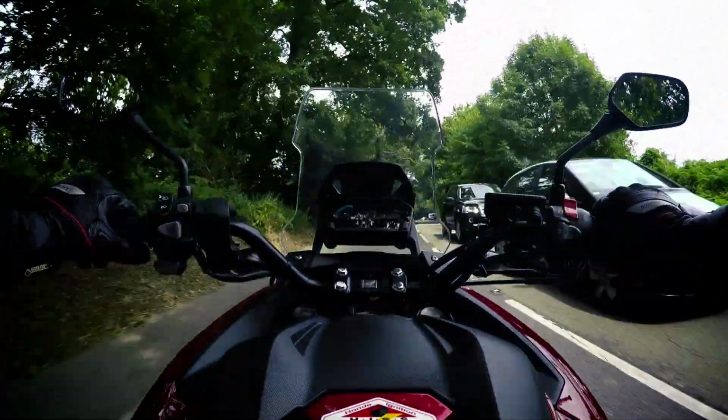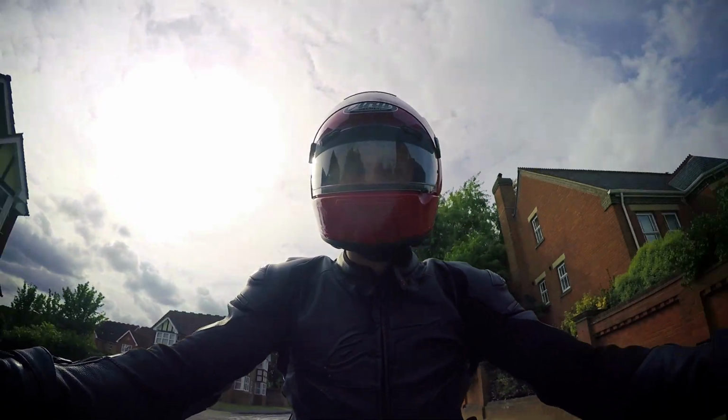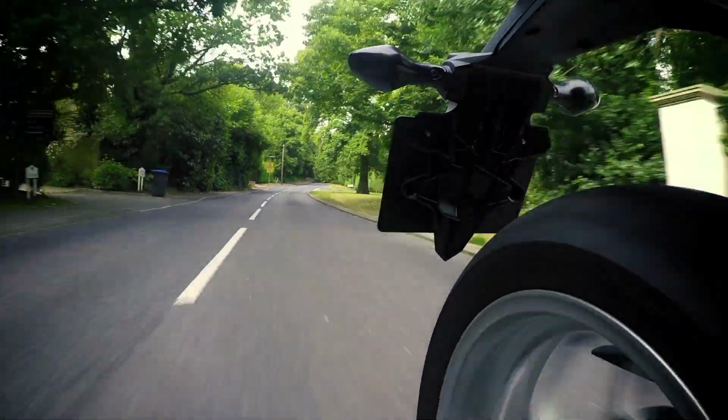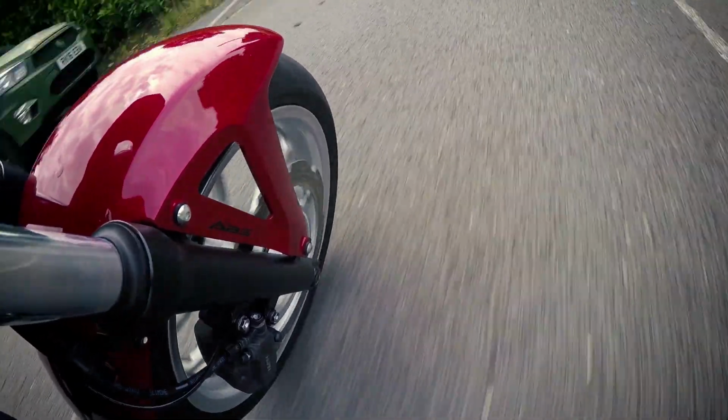The NC750X is a non-threatening and really easy bike to ride. You've got this lovely raised upright riding position from the adventure bike styling, but this is still a road bike with great suspension and handling, and you know exactly what that front wheel's doing.